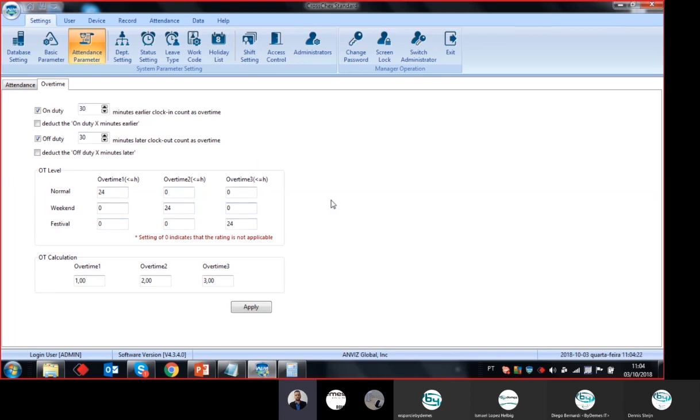This overtime level is not used. I will not start to talk about this because I would lose too many minutes on a thing that is used in 0.001% of the projects that we do. But this one on the down part, overtime calculation, we use very much. It is the multiplier for the overtime hours for our employees.